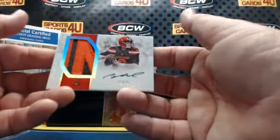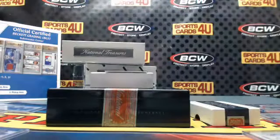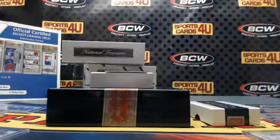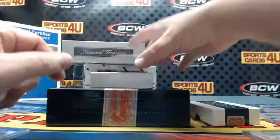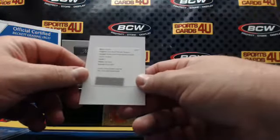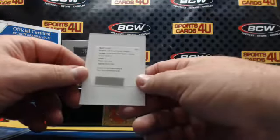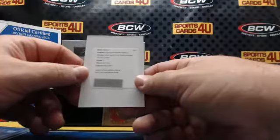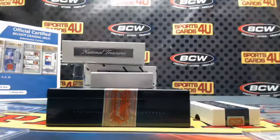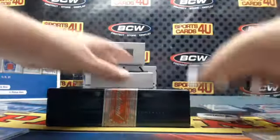Letter patch. Autograph, 22 out of 25 Browns, Cody Kessler. And geez, this is a lot of words. Rookie Jumbo Prime Signature Booklet Vertical Variation, card number 3, for the Chargers, Joey Bosa. Halfway. Two boxes to go.